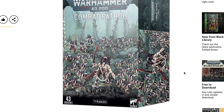My opinion on this box, it's nice that there's 43 models in it. That's obviously very cool. It seems like lately, the way the codexes are constructed and the way the meta has shifted, that swarms and mass body armies are not really the way to go. So this seems counterintuitive for what we've seen in the meta lately.